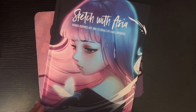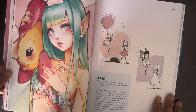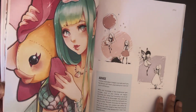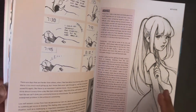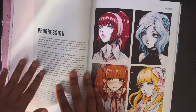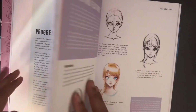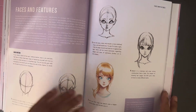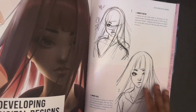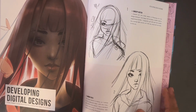So this was actually the first book I decided to just buy, and I bought it on a whim. I wasn't too sure about it because I didn't really know much about the artist or her style. But since I started leaning more towards anime style, I thought this would help. She sketches first and then she does the rendering digitally. But I think the advice and a lot of the tips that she has are very helpful. And I can say that this is actually a great beginner book for learning how to draw manga style, after you learn the fundamentals and stuff like that. But either way, I think this is overall a great book.